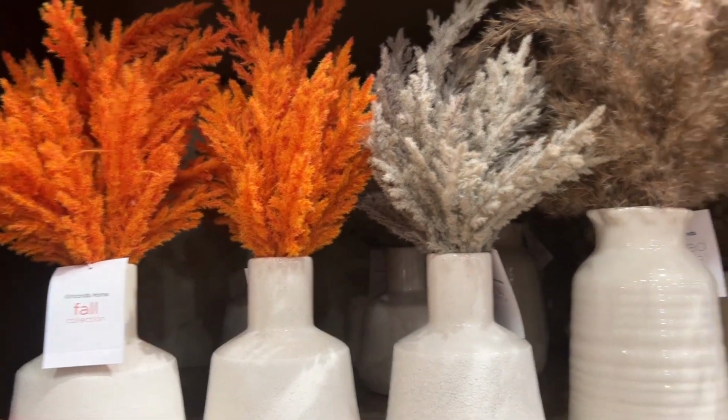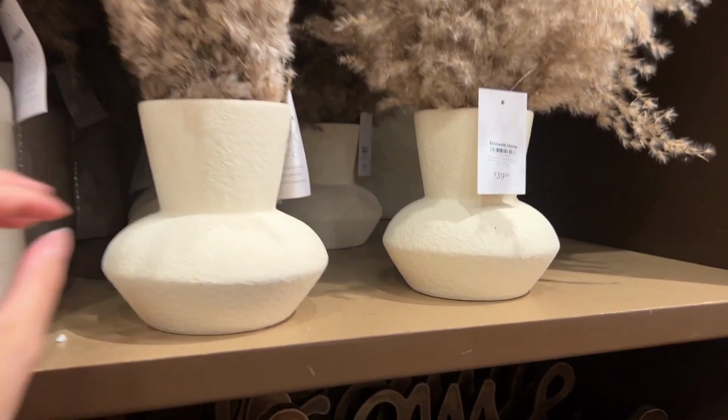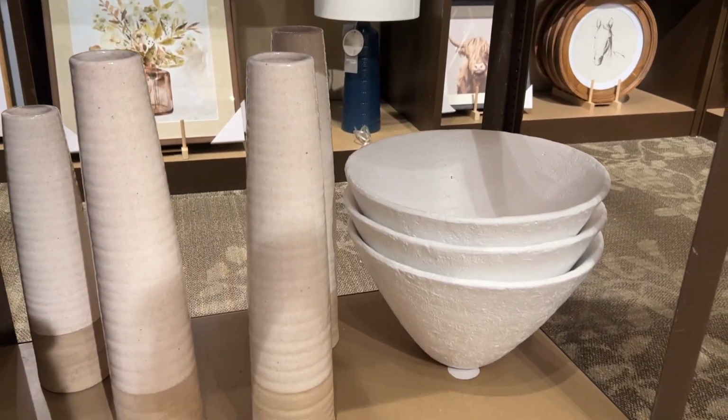Potted arrangements are always so pretty, but they are so messy. They have so much fallout. I don't know why Kirkland's keeps bringing them back, but this vase was so beautiful. I was wishing that they had a different stem because I totally would have bought it.